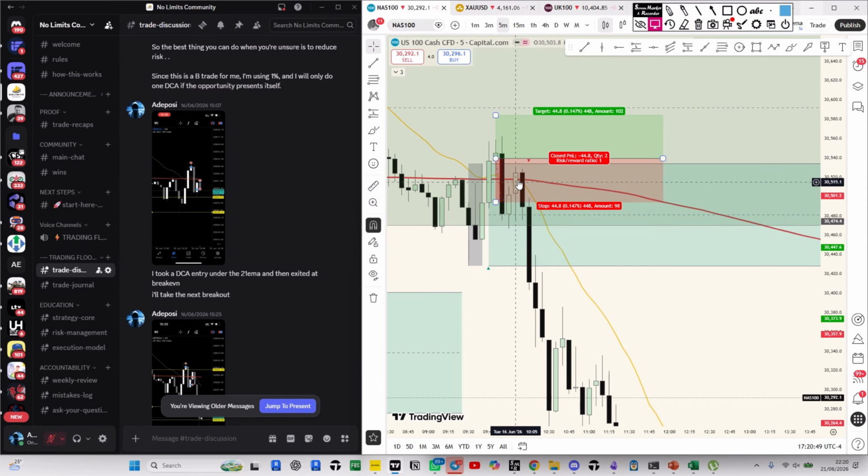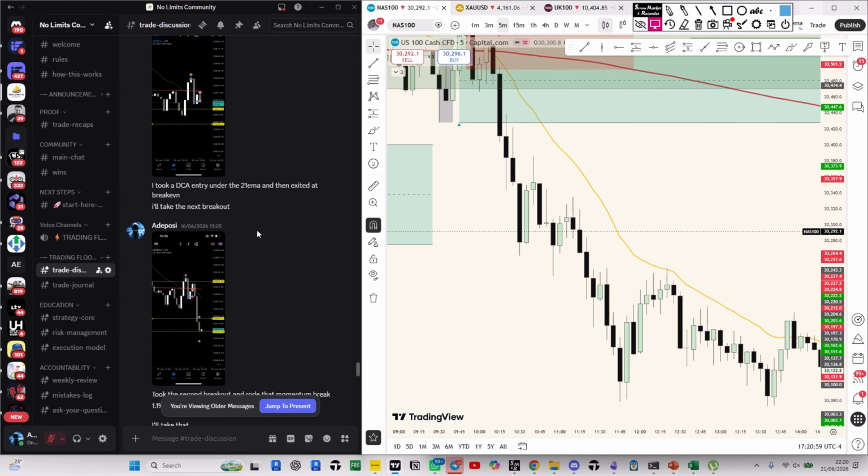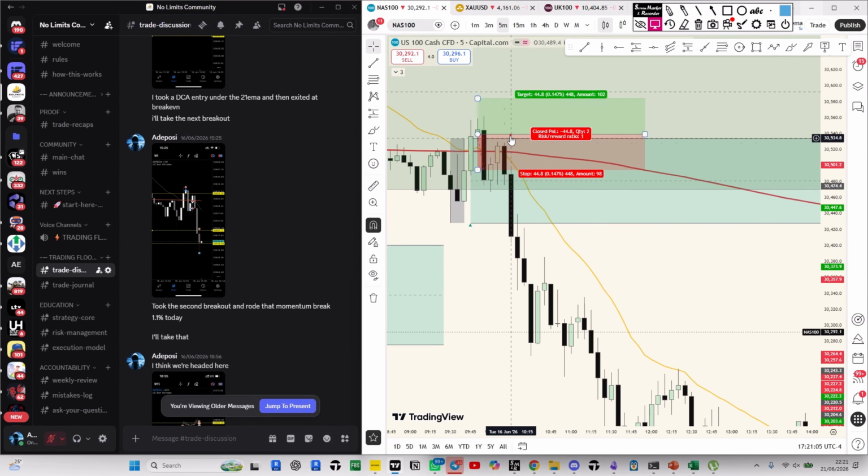So immediately this got to somewhere around here, I got to break even. I exited all my trades because I didn't want to be caught in exactly what happened next. So I did that. I took the second breakout, which was here. So I exited this trade at break even.